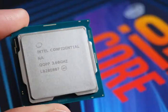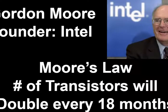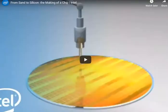So Intel is still the leading company. They are slowing down as far as the number of transistors, but for the past 30, 40 years, it has held true. That's called Moore's Law. You will see that term again. So Moore's Law, named after Gordon Moore, the founder of Intel, still one of the leading companies that make microprocessors to this day.